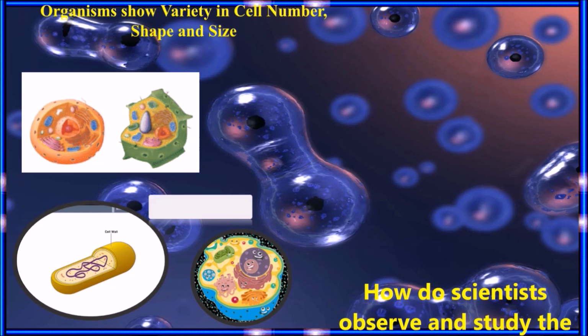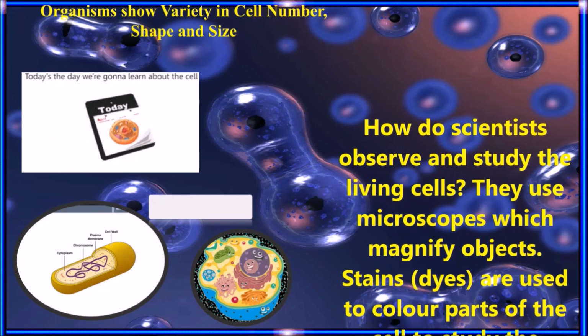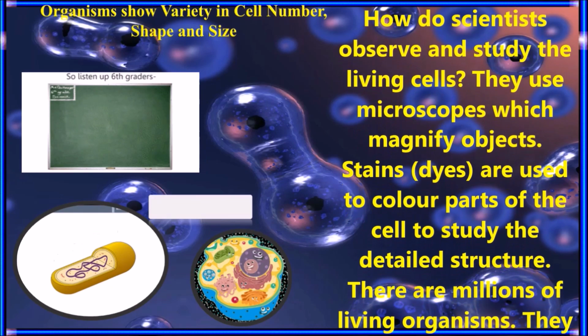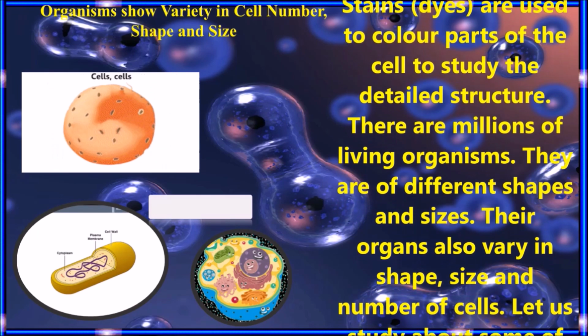Let us discuss how organisms show variety in cell number, shape and size. Children, how do scientists observe and study living cells? They use microscopes, which magnify objects. Stains and dyes are used to color parts of the cell to study the detailed structure.